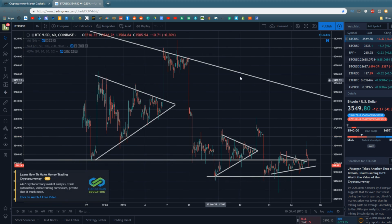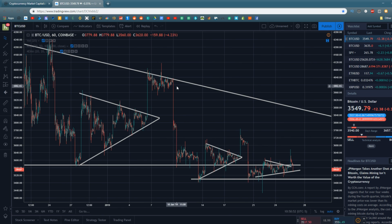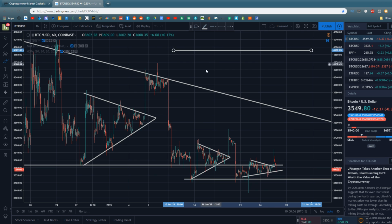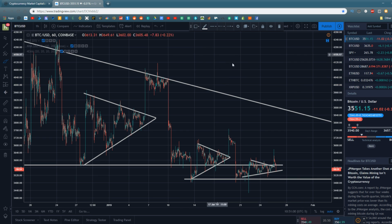Anyway, let's go ahead and look at this pattern over here on Bitcoin, because this is something that is rather striking. If you guys have watched the channel for a while, you may have heard a phrase of mine, which is that markets tend to work in cycles of 3. A lot of times you will see the market try to come up and test a level of resistance 3 times before it stops trying. It'll come up and test it 3 times, or Bitcoin will make some kind of pattern 3 times.